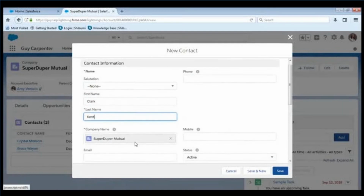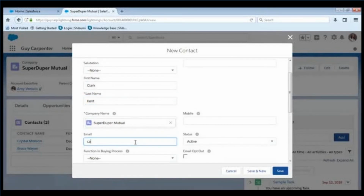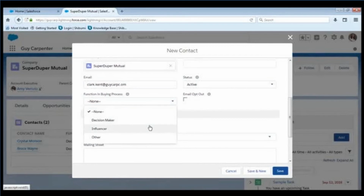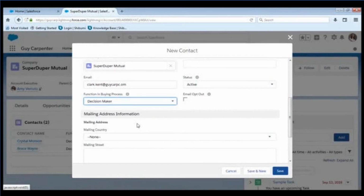All contact fields are mandatory. Status will default to active, but if it changes in the future, you should update it. For function and buying process, select whether the new contact is a decision maker, influencer, or other person with whom you have interactions.